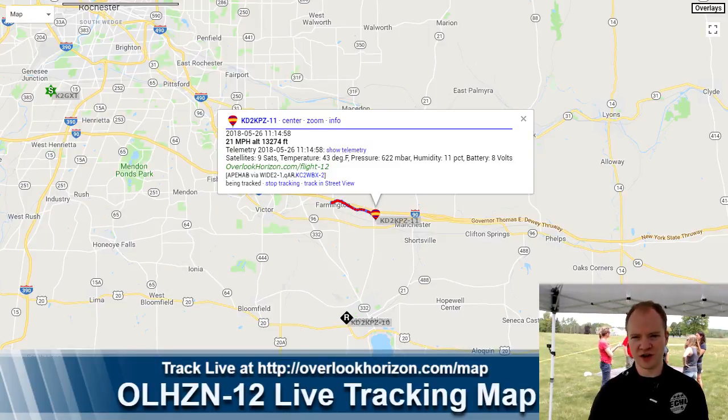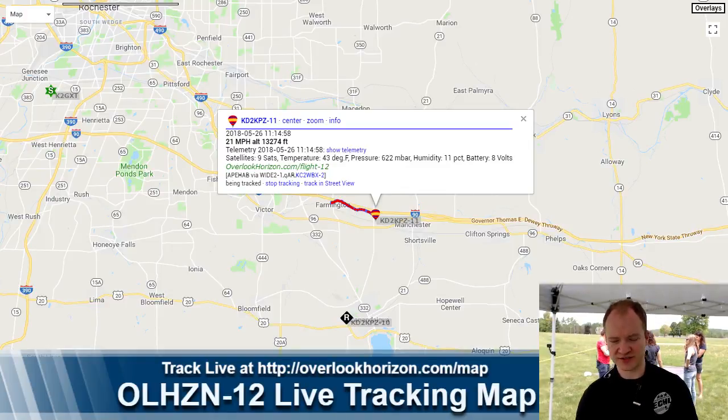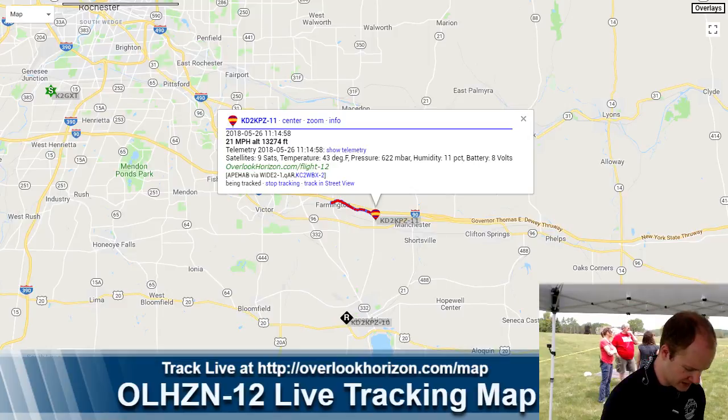overlookhorizon.com/map, and you'll see all our tracking. You'll see our chase car, where that is, where the two transmitters on the balloon are, and that red X for the landing prediction. So we'll see if that works. All right, we'll be back in just a couple minutes here.